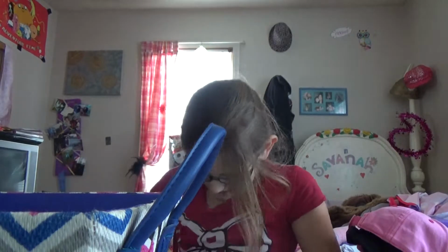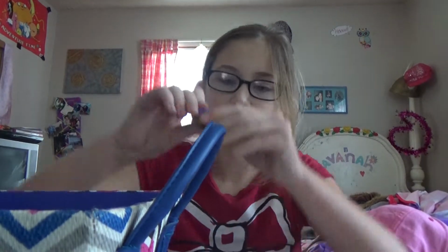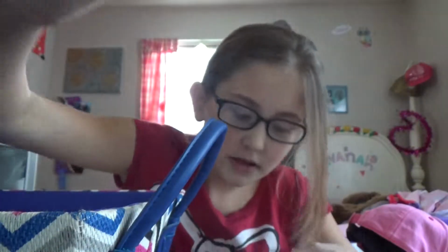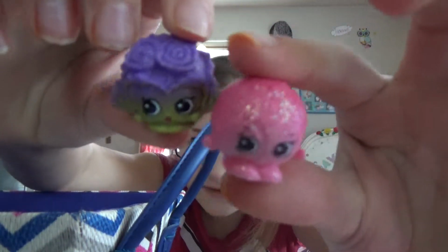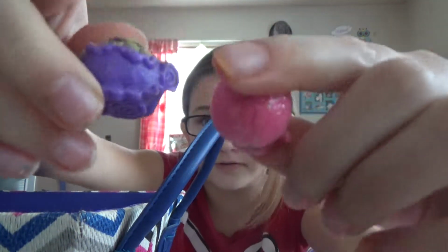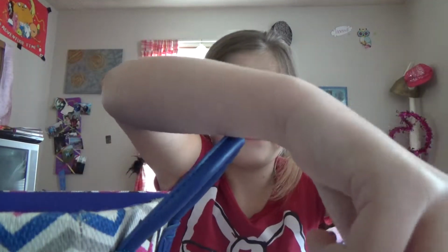We got crispy lettuce. Pop them out. Look how awesome that is. Oh my god. This was a super awesome pack. I don't even have either of these. So awesome, and they are really cute too. Wow, I'm so happy with what I just got there.